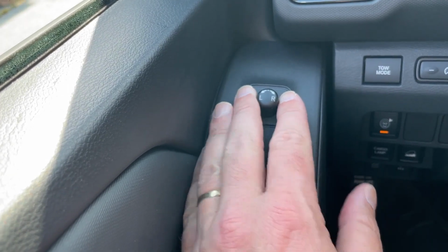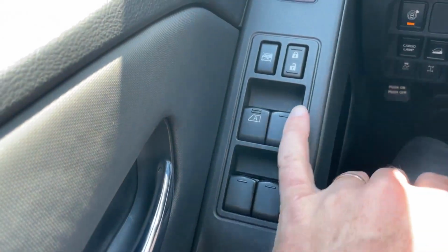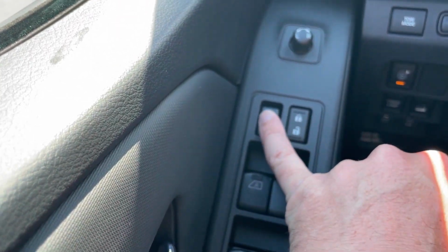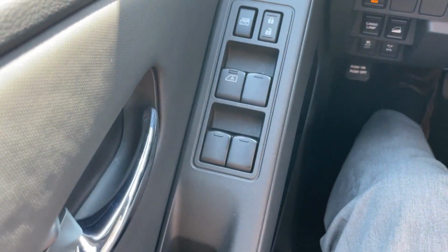Your mirrors are just adjusted by turning to whichever side you want and then adjusting them from there. And then you've got your lock and unlock. This will lock all of your windows so that only the driver can control them. And you've got the controls for your windows right here.